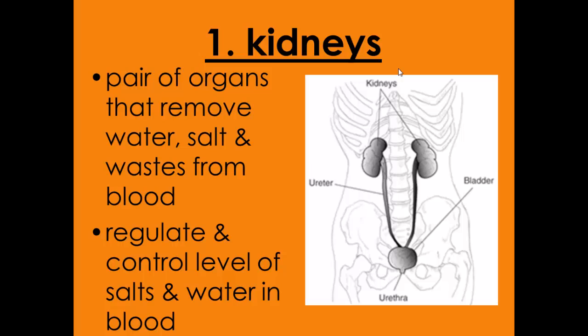When wastes are filtered out of the blood, many other materials also leave the blood. These other materials include water, salt, calcium, nutrients, and other chemicals your body needs. The kidney has to put the right amount of these materials back into the blood to keep the body healthy. In this way, the kidneys help keep the amounts of these materials from getting too high or too low.